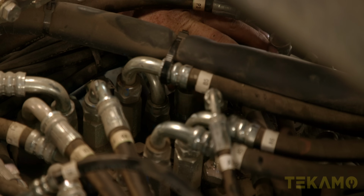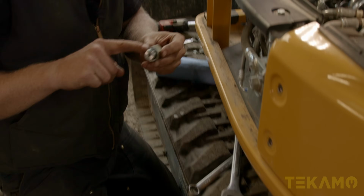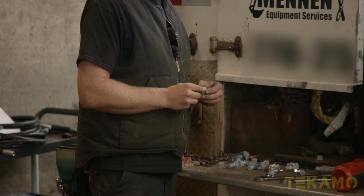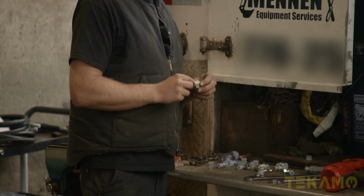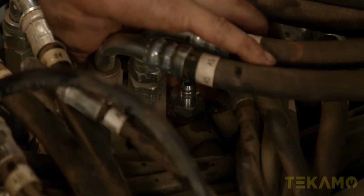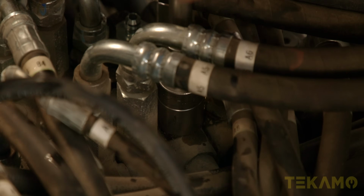So we're going to try and pop this fitting out here. Now this fitting is going to be a BSPP, it's not an ORB. It's a different thread size and a different thread pitch. And if you jam an ORB in there, you're going to damage the threads and wreck the threads. Now to try and get it started. Now the trick is to try and get it tight.